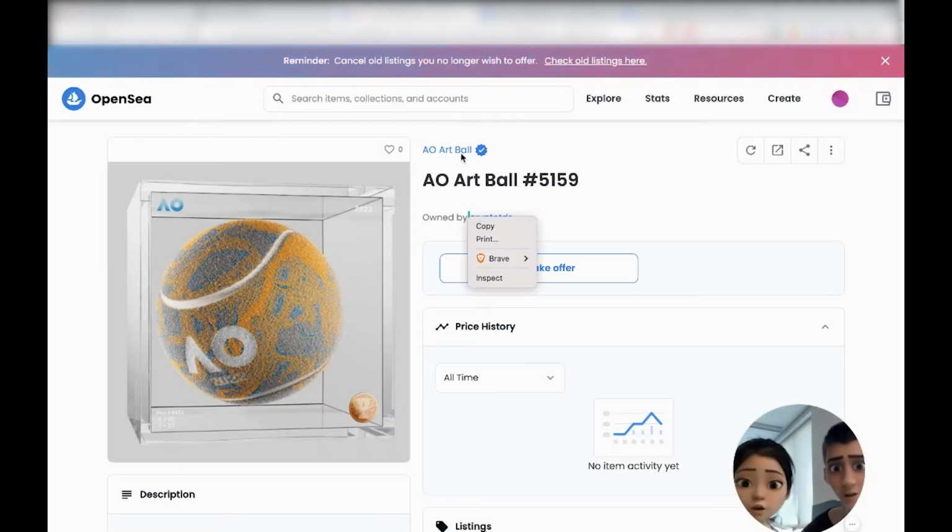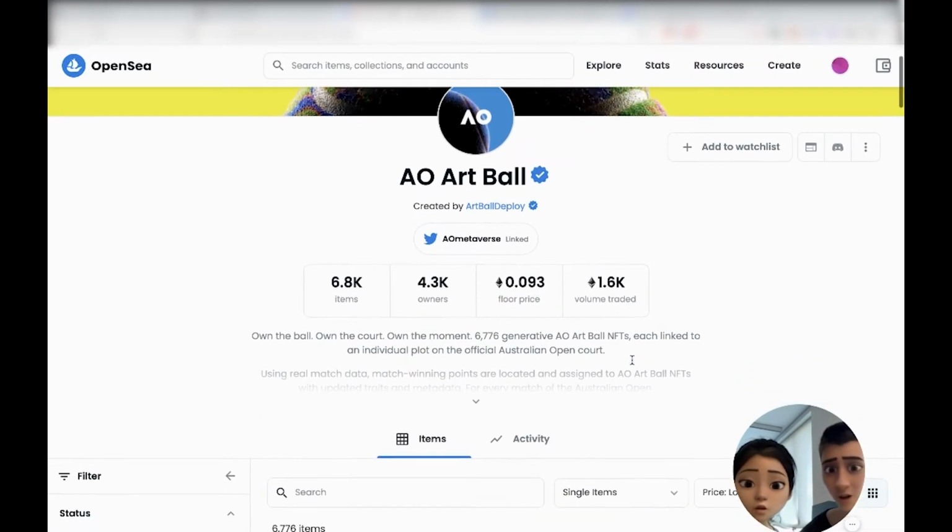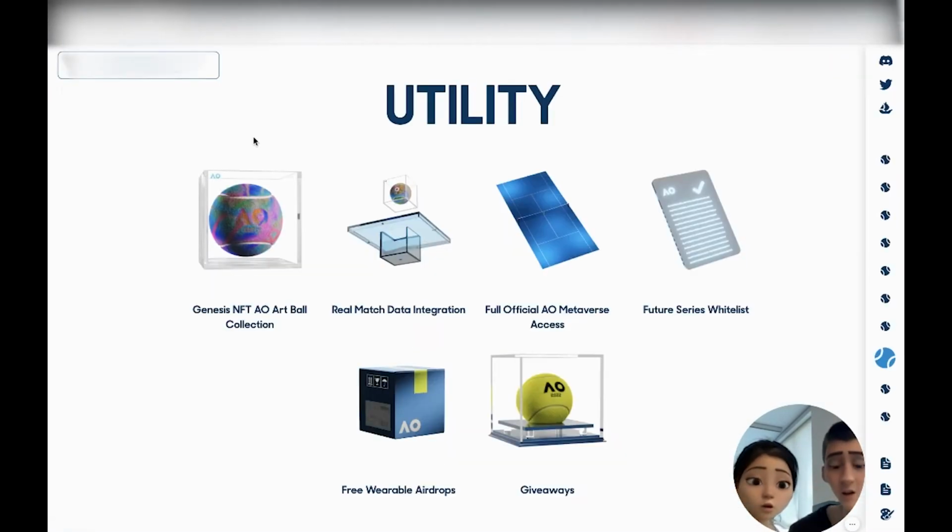If we take a look here, at the AO R ball, essentially they only have value for 2 weeks. It'd be cool if you could use it for the following years as well. That would make its value a lot more than what it is right now. Because essentially once the tournament's over, if there's no match point that lands on your section of the court, your ball is worthless. There's no future value. You've already got the airdrops. You've already played the gamble.